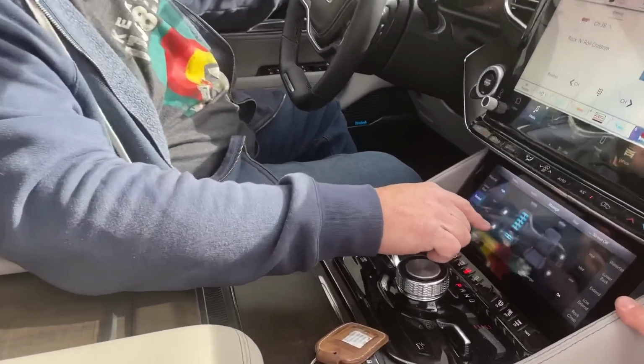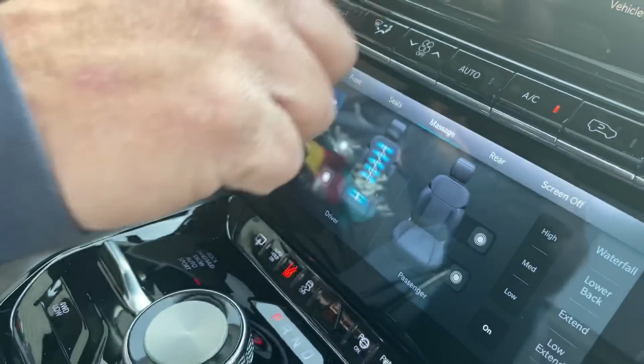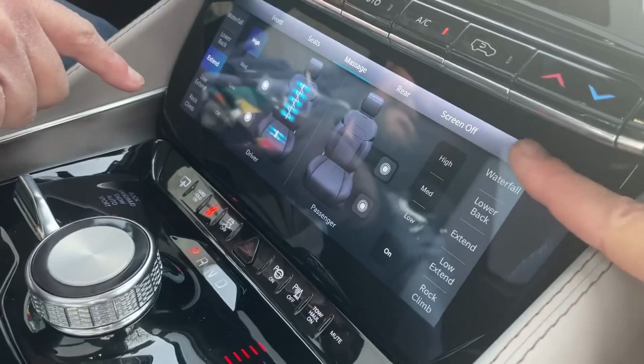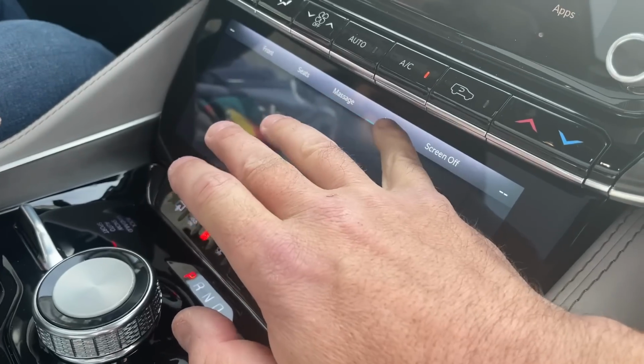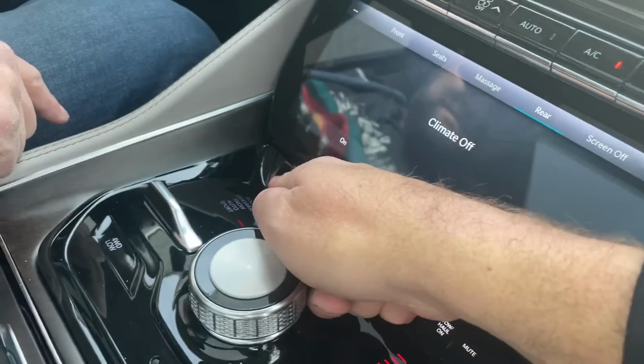You can get up to 7 screens in the Grand Wagoneer. This is ridiculous. 7. Look at this. This is interesting. So this can turn into other screens, though, right? What else can it do? At the top you can go through it. There's the rear climate, the massaging feature, like this. So rear climate off, etc. You can do this too.